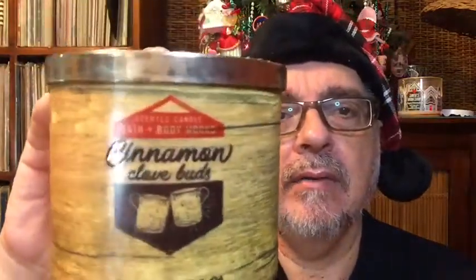This one I've had for a couple of years and have not burnt it, so I was happy to this time. This is Cinnamon Clove Buds, Bath & Body Works, made with cinnamon leaf and cinnamon essential oils. No, cinnamon leaf and clove essential oils.